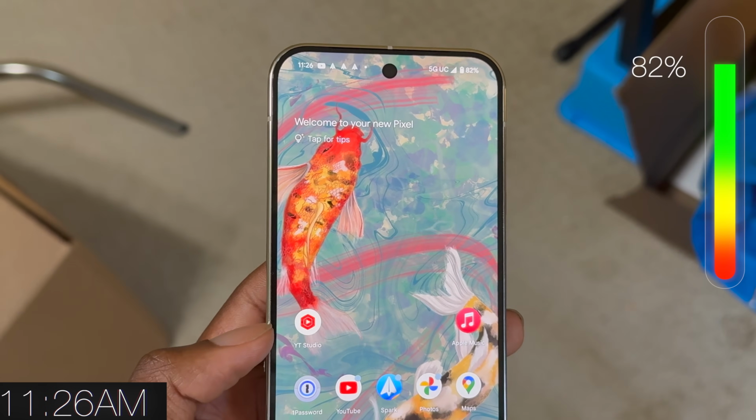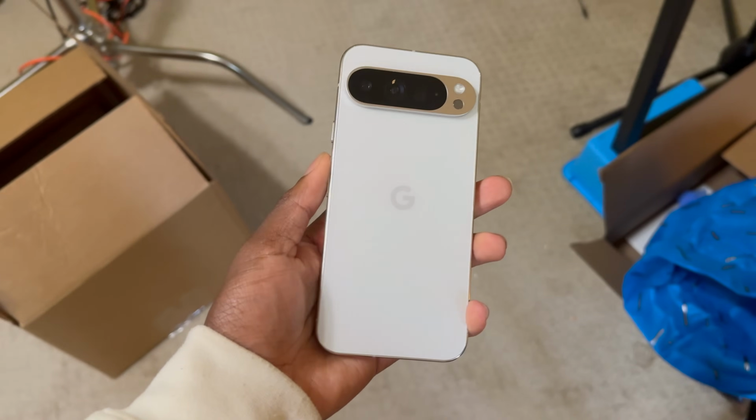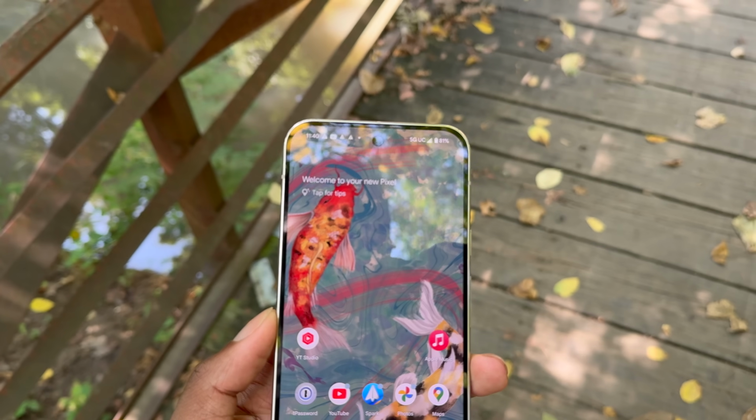But the battery is sitting at 82% at 11:26. Ooh, that little subtle zoom was nice. Okay, the Pixel looking nice.